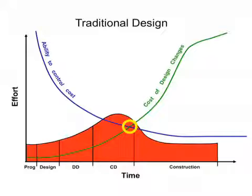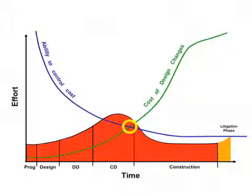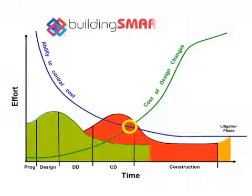In this case, we will have a difficult construction process and may end up with a final phase, the litigation phase. During this phase, we as architects are no longer in control of decision making. Instead, decisions will be made by lawyers, insurance companies, and judges. Clearly, this process is broken and needs to be replaced by building smart design.